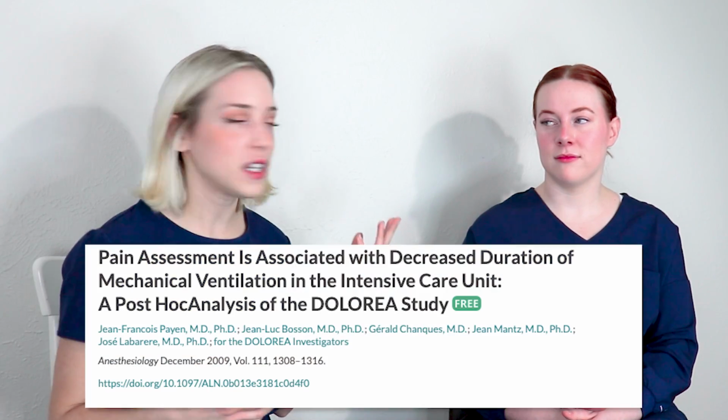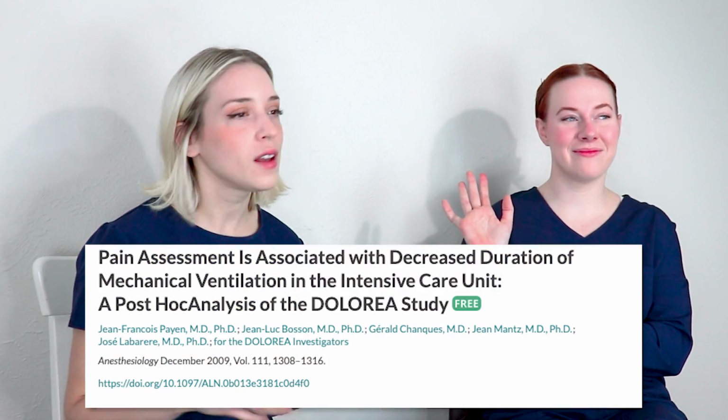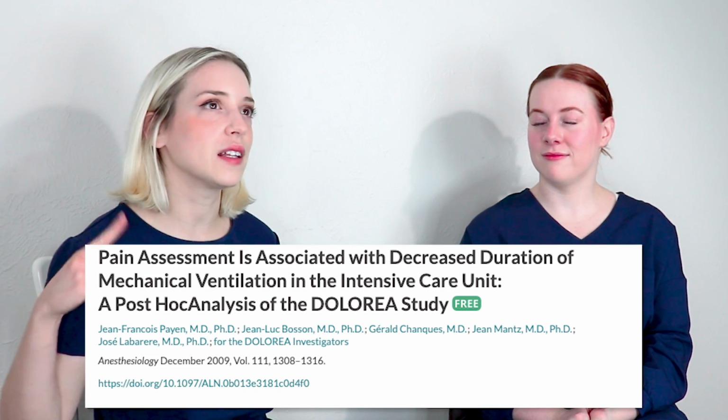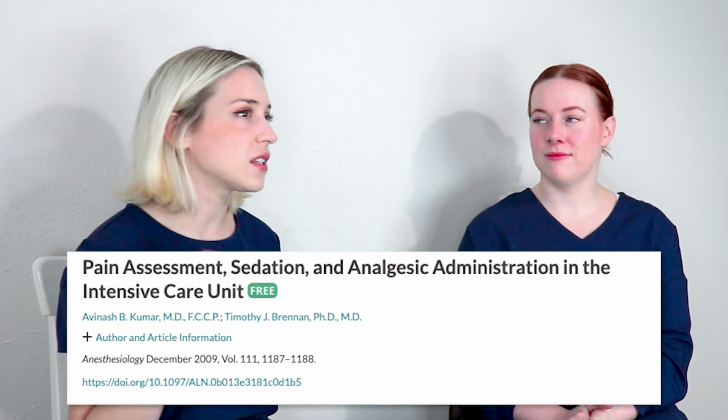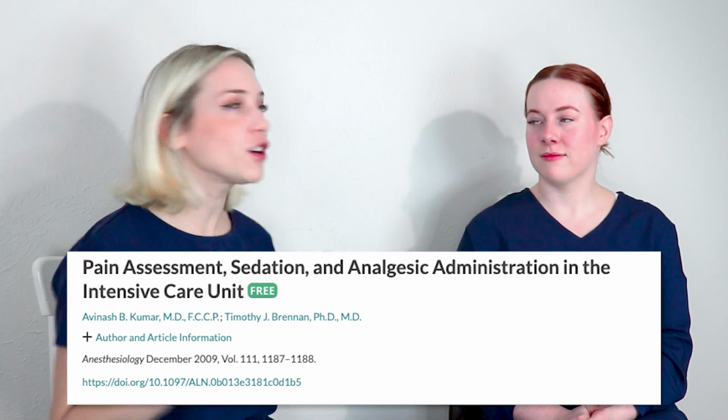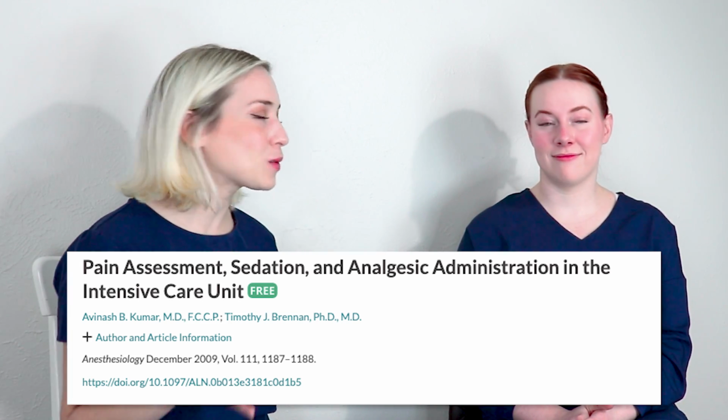It's extremely important to have good pain control in the ICU because poor pain control leads to poor outcomes. I'll link an article here that you can read more about it, but essentially poor pain control in the ICU can lead to PTSD, delayed discharges, and increased stress responses in the body that cause your patient to be sicker. So please understand that pain control is crucial in the critically ill patient.